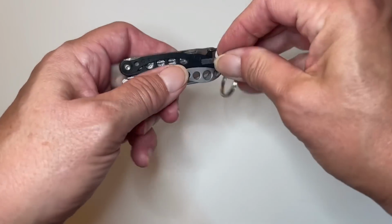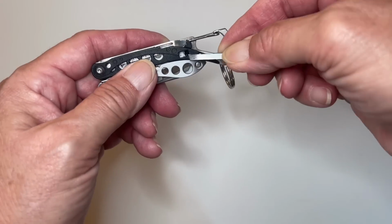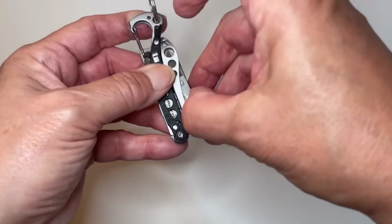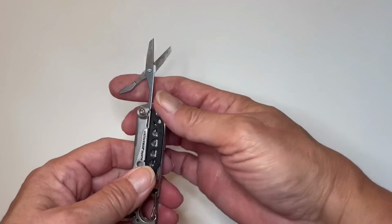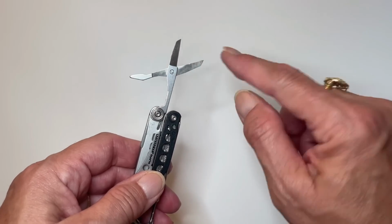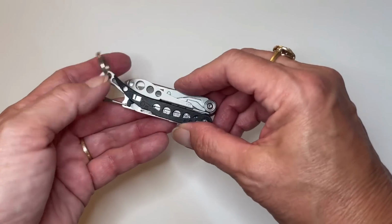Now, I think these are a little small. They could probably work in a pinch if you needed to use them, but I like a bigger pair personally for myself. It also has a pair of scissors here. And yes, these do meet the TSA requirements because they measure from the fulcrum to the point. These have never been taken from me. So it's something that I like to carry.